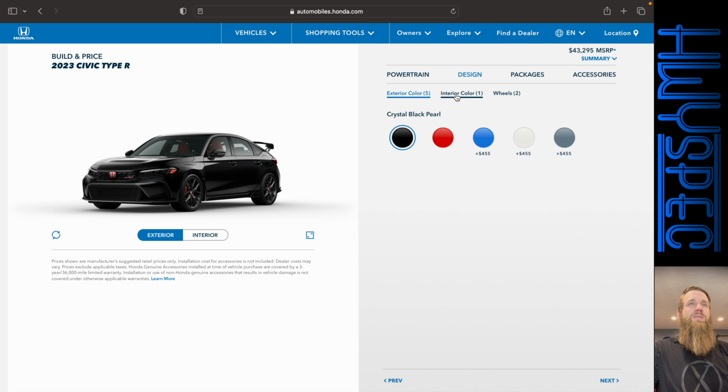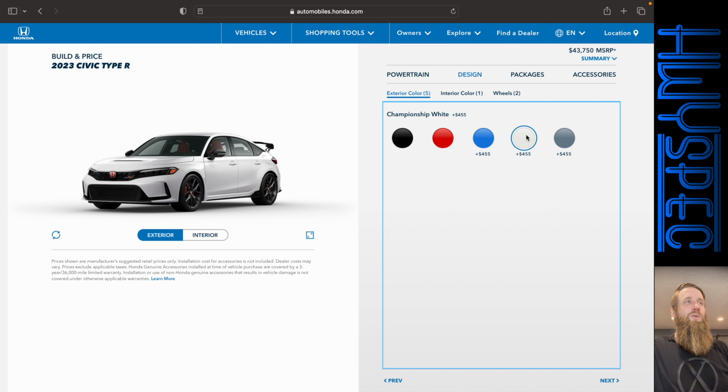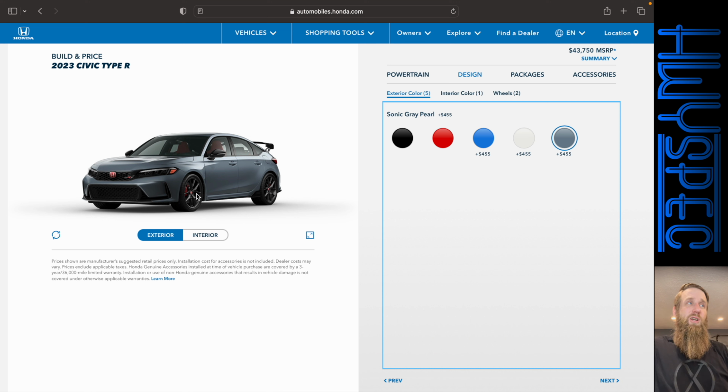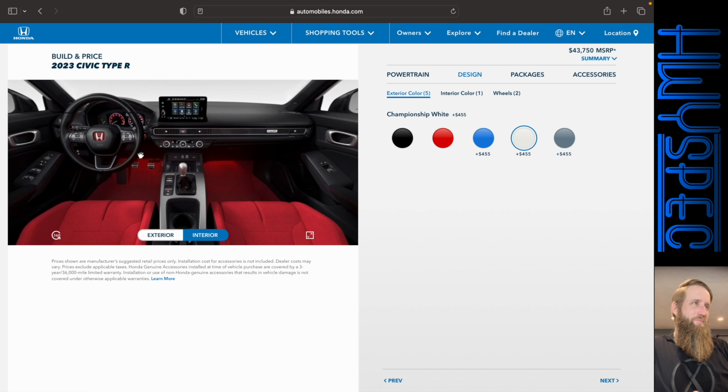So let's go ahead and look at the design. You've got the exterior here in black. They offer it in Rally Red, the Boost Blue Pearl, which I really do like in person. You do have Championship White and Sonic Gray Pearl. This is another color that I really do like in person. But being a Type R, there's only one way to go, in my opinion. Championship White. That is the way to go. You've got the red seats. White with the red just looks fantastic.